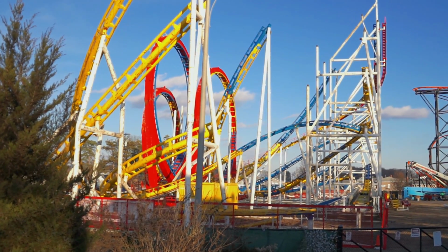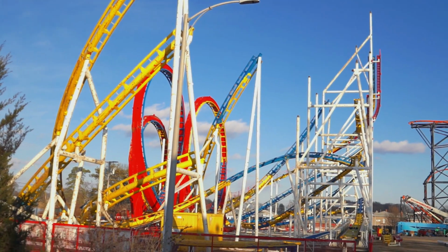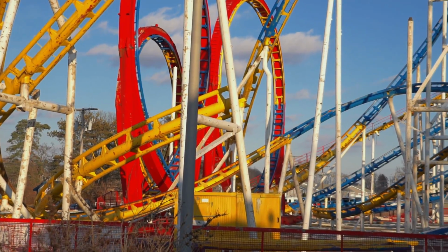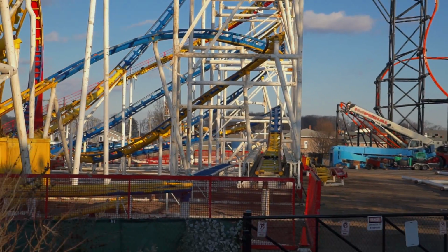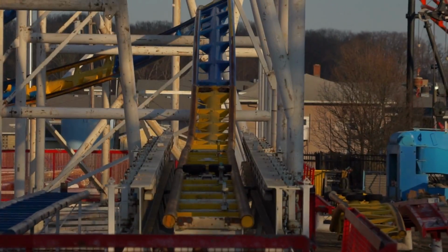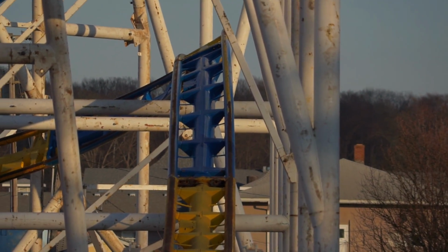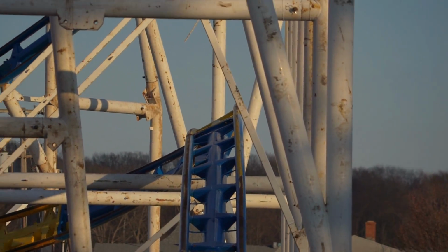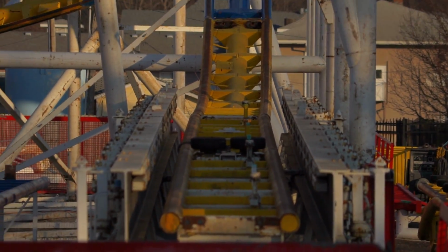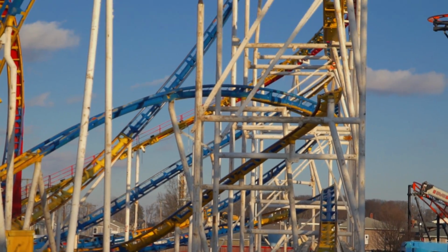Alright, so here's another angle from the side and kind of the back, and I'm going to keep walking towards the back. But I kind of came at a really good time of day because the sun is right on it and I'm getting really good lighting. But something I want to look at is right here. I'm essentially parallel with the brake run, and you can see another blue piece of track that has a pretty crazy lateral looking airtime moment right there, and I believe that's the final brake run right there. And I think that's really cool to see for sure.